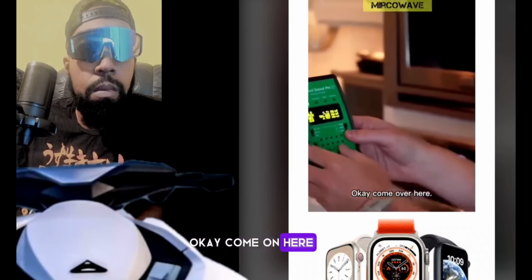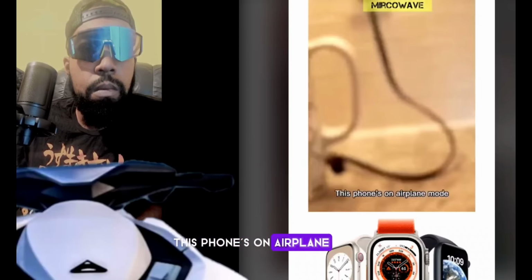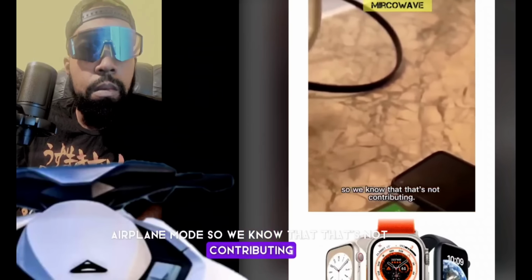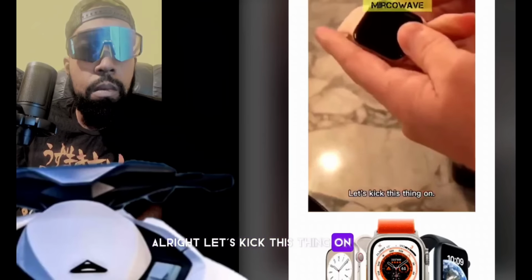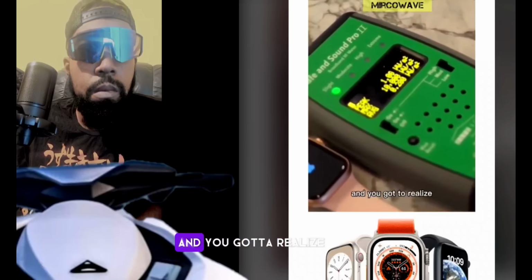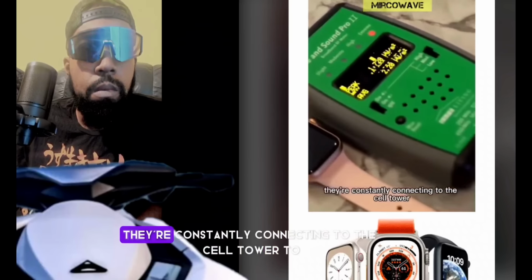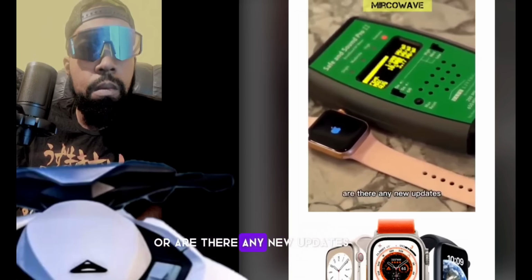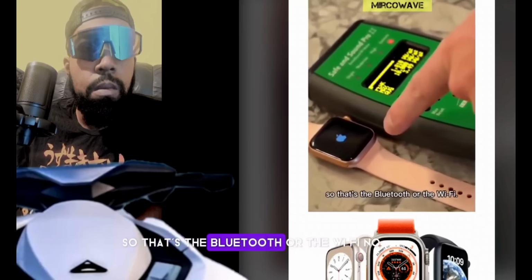Okay, come over here. This phone's on airplane mode, so we know that that's not contributing. All right, let's kick this thing on. Look, there's a nice little 10,000 microwatt spike. And you got to realize, when you guys are wearing these things, they're constantly connecting to the cell tower to try to see if there's any new text message. Are there any new updates? So that's the Bluetooth or the Wi-Fi.